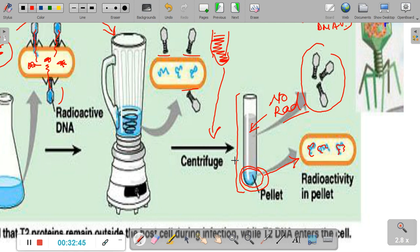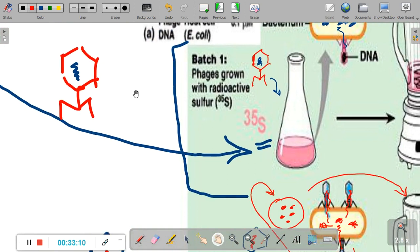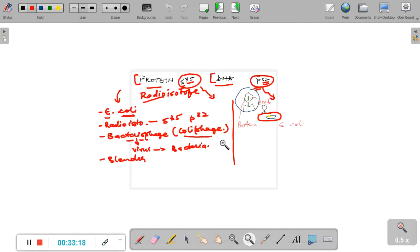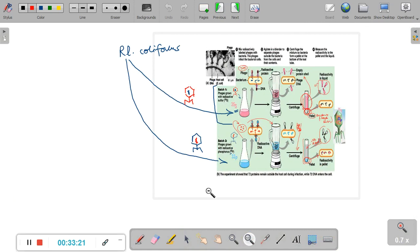So now this experiment confirms that the genetic material in the virus was the DNA and not the proteins. If protein was to be the genetic material, it should have been inside the cell, right? Because that is what viral particles do. They move their genetic material inside the host cell. I hope that this particular experiment is clear to you, the Waring blender experiment or the Hershey and Chase experiment. And so the conclusion of this experiment again turns out that proteins are not the genetic material, but DNA is the genetic material.